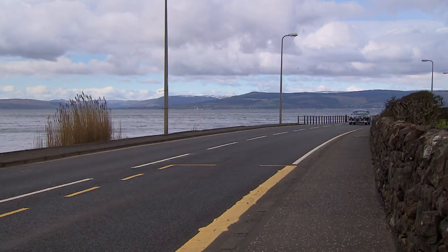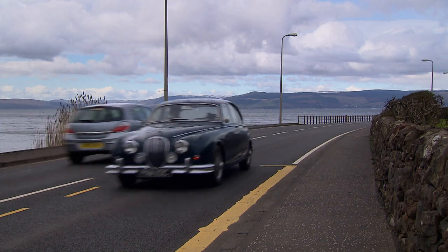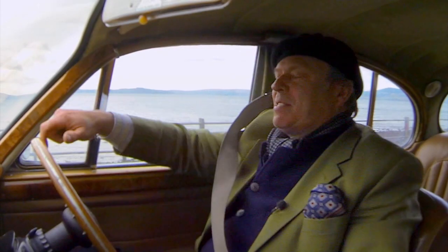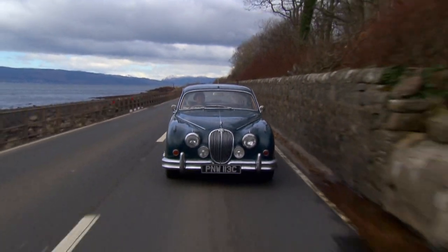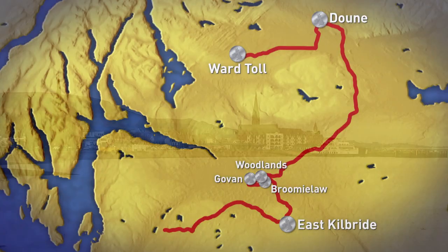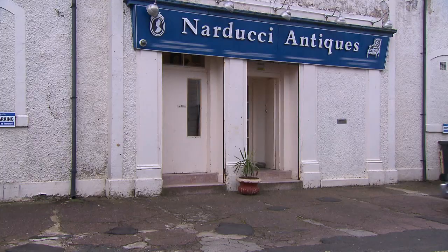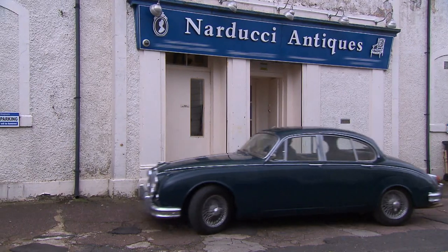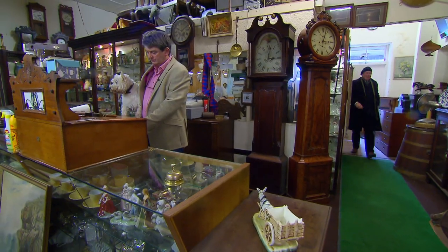Back to James in the Jag. So driving into Largs, wanting to have an ice cream, but first I'm going to buy some antiques. I'm going to beat that Christina. Always thinking of his tum, that one. James is visiting the seaside town of Largs in North Ayrshire. The name comes from the Scottish Gaelic, meaning slopes. And not one to slope about is our James. He's heading in here to spend his pennies.